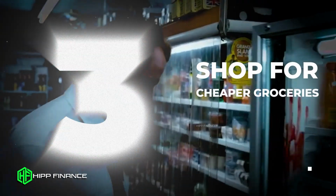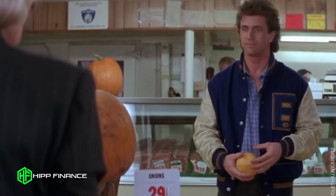Number 3 is shop for cheaper groceries. You'd be surprised to know that branded grocery stores and local grocery stores are not that far apart in terms of quality. In fact, they're pretty much the same product, just swapped out in different packages. If you think about it, you're paying a premium for the packaging and the brand instead of the product that you're consuming. So you're just falling for corporate marketing tactics.